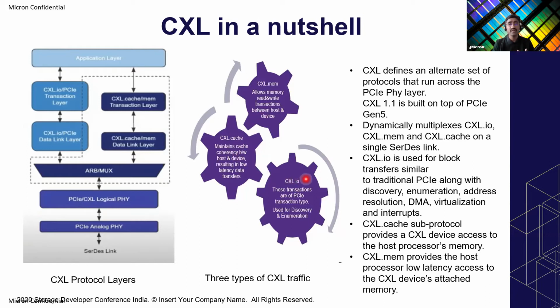The transactions of CXL.io are of the PCIe transaction type. Your enumeration, discovery, and all the PCIe services can be leveraged in CXL through the CXL.io protocol. CXL.mem is a protocol which allows the memory attached to the accelerator to be viewed as system memory, and you can do reads and writes onto the memory attached to an accelerator. In a memory expansion model, CXL.mem will be used in order to access the memory attached to your accelerator.